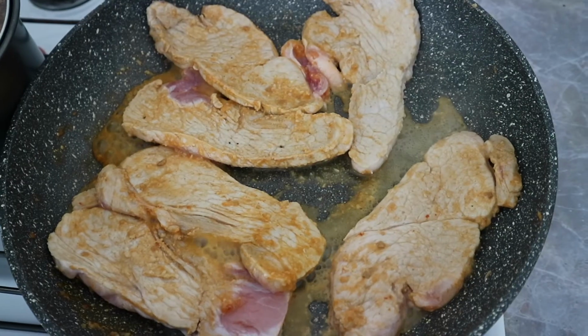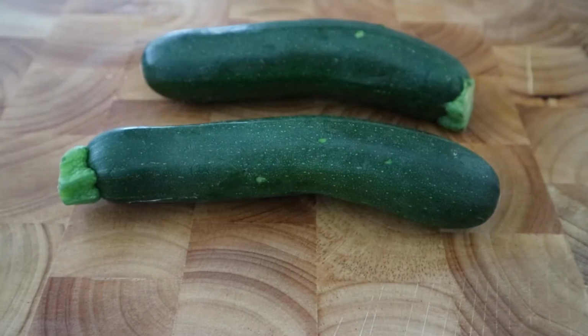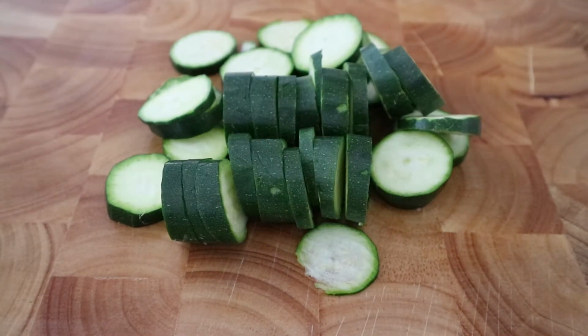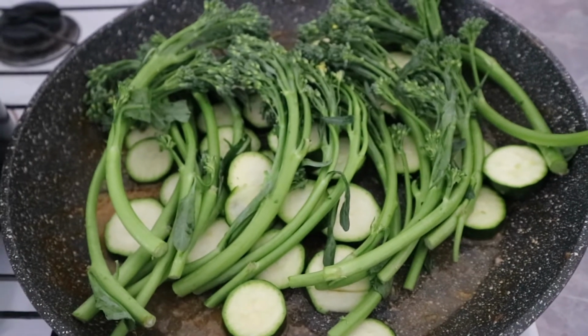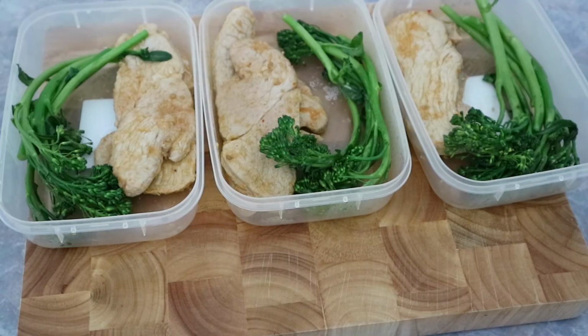Cooking our pork, all you need to do is just put it on the heat, girl. After the pork has cooked 3 to 5 minutes, I'm just going to remove that from the pan, and then I'm going to saute some courgettes and some broccolini in the sauce to keep it saucy.